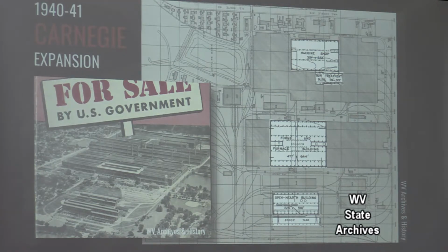In the meantime, Carnegie's got a green light to go hog wild in the South Unit. By December 1940, they've submitted plans to the Navy, soon commencing on a $50 million expansion of the primary structures. The machine shop at the top quadruples in size, wiping out the unused gun treatment building. It's now the size of 15.5 football fields.